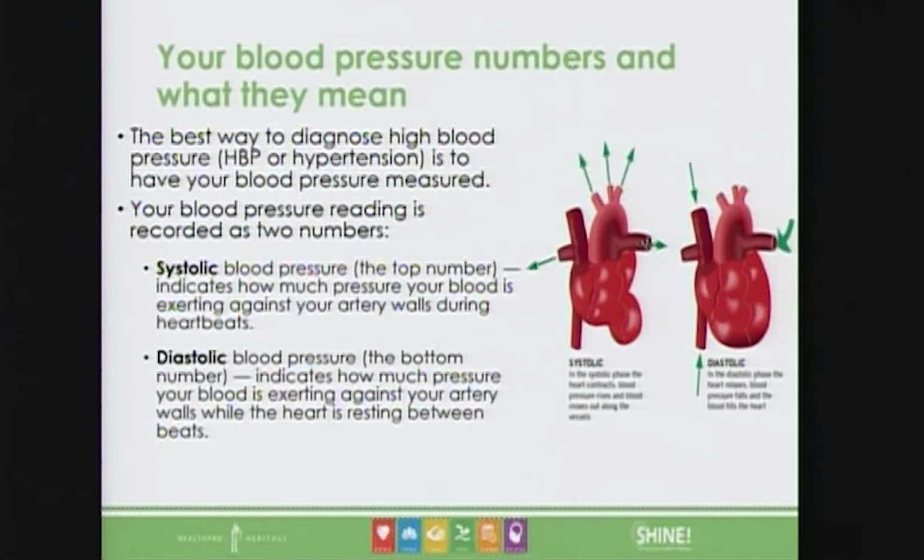Okay, there's a little graphic there if you can see that. I know the print is small on it, but it says in the systolic phase, the heart contracts, blood pressure rises, and blood moves out along the vessels. And then the second one shows diastolic. In the diastolic phase, the heart relaxes and the blood pressure falls as blood fills the heart.